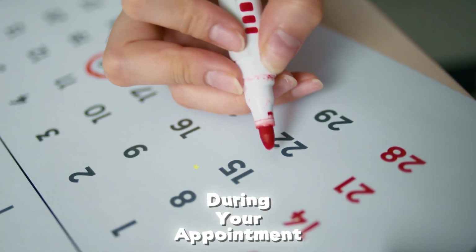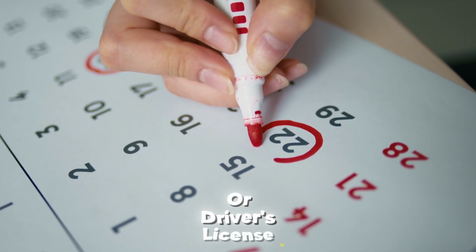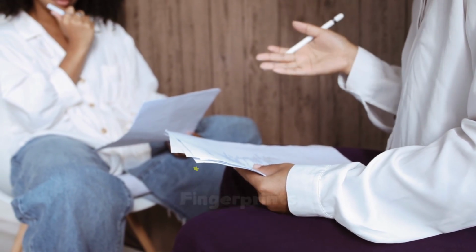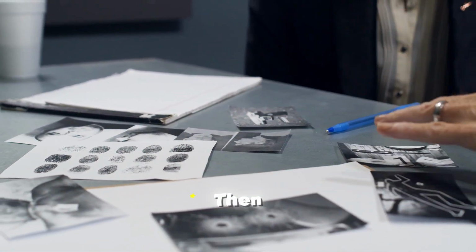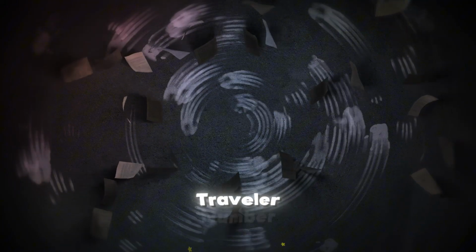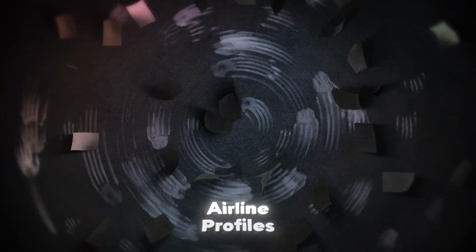During your appointment, you'll need to bring a valid ID, like your passport or driver's license, and answer a few basic background questions. They'll take your fingerprints and a photo. The entire appointment usually takes 10 minutes or less. Then comes the waiting game. It usually takes 3 to 5 business days to get approved, but some people are cleared in 24 hours. Once approved, you'll receive a Known Traveler Number, or KTN, which you can add to your airline profiles.